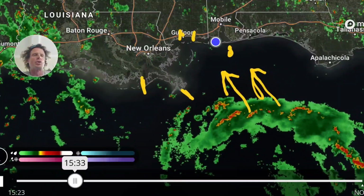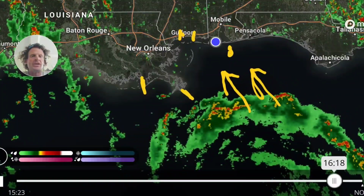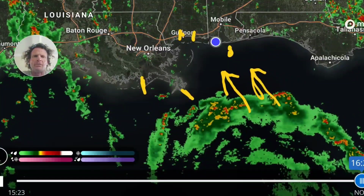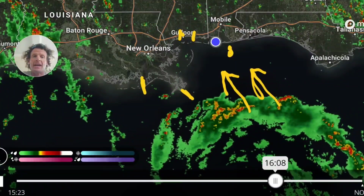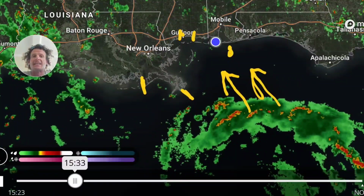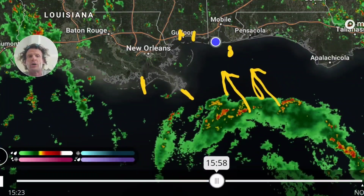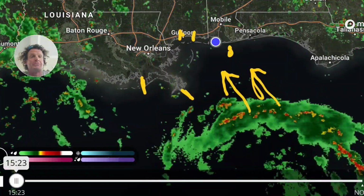Anyway, long story short, these are close to shore. The high tide will be in the morning at somewhere around 3 o'clock in the morning, and then the high tide on Monday will be at around 4 o'clock Monday morning. So we're going to have 2 high tide cycles with onshore flow. So there's going to be a storm surge, so hopefully it's just not too terribly bad.